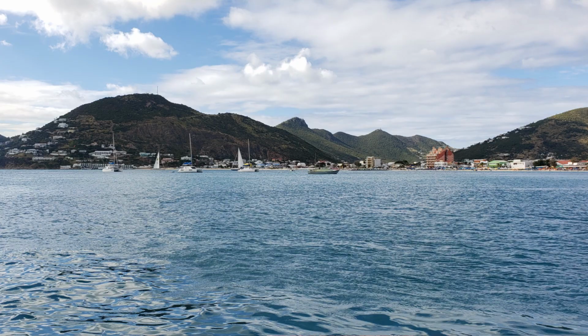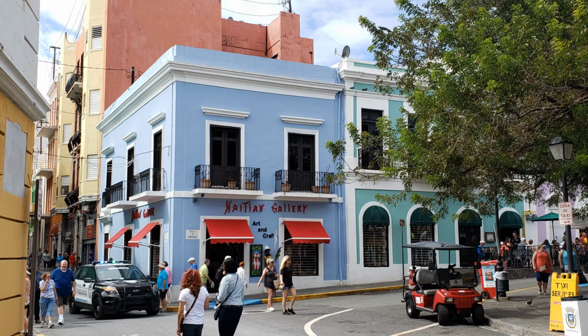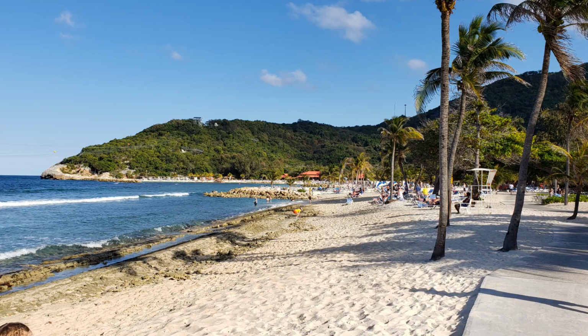We did spend about $700 each, which is actually a really good deal for that ship. It was the 7-night Eastern Caribbean. We went to St. Martin, which was a lot of fun. We went to San Juan, Puerto Rico, which was beautiful. And we went to Labadee, Haiti, which I didn't mind so much. It's the private peninsula that Royal Caribbean has. You don't get much cultural influence.